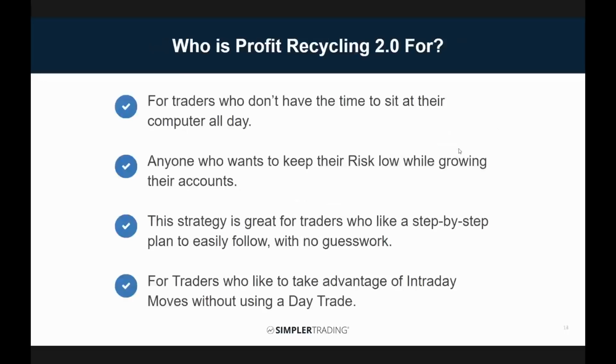So, who's the Profit Recycling 2.0 strategy for? Well, it's for traders who don't have the time to sit at their computer all day, right? As I mentioned, I am constantly going in and out of my office here, trying to work from home, trying to deal with my daughter, trying to get back to trading and work. And so I don't have time anymore to sit in front of my computer screen all day. Maybe I will again in the future when she goes to school or something like that. But for now, I just don't have the time to sit here and stare at charts like I typically had time for in the past.